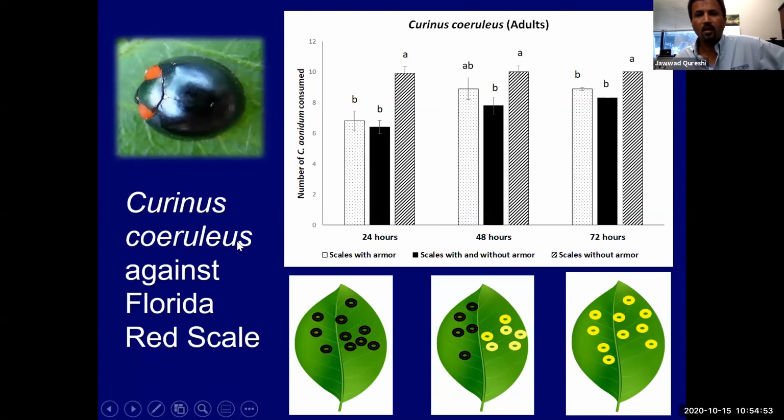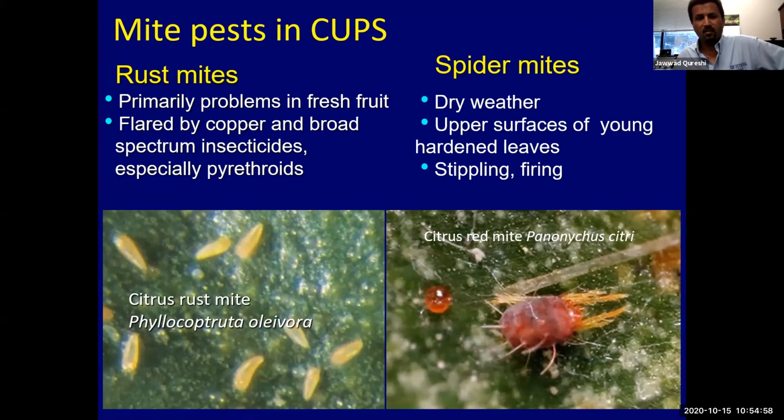Mites in the cups, the common species that we observed were the rust mites. They are primary problems in the fresh fruit, and their populations flare by use of copper and broad spectrum insecticides, such as pyrethroids. The spider mites, the dry weather helps them. And you see these stippling and firing symptoms on the leaves.